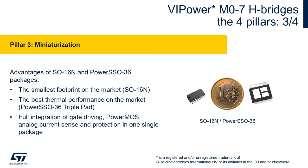Third pillar is miniaturization. The M07 H bridges are housed in the tiny SO16 and PowerSO36 packages. The advantages in adopting these small packages include the smallest footprint on the market for SO16 narrow, the best thermal performance on the market for PowerSO36 triple pad packages, and a full integration of power MOS and relevant driving circuitry in addition to analog current sense and thermal protection, everything in one single package.